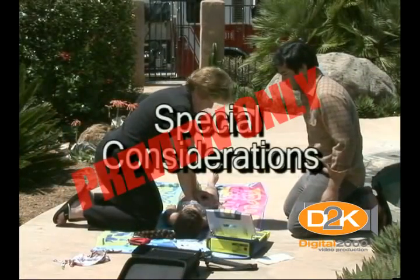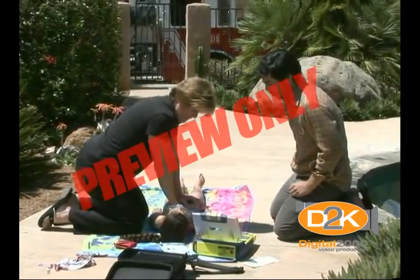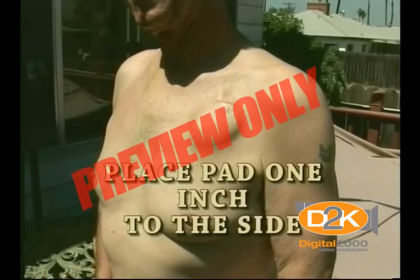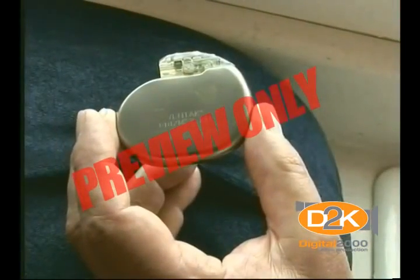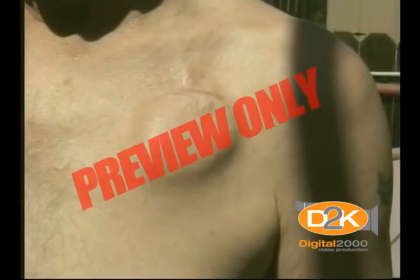Special considerations. The following are special considerations that you must be aware of before placing pads on the patient's chest. Implanted pacemaker or defibrillator. Place the electric pad at least 1 inch away from any implanted device. These devices are underneath the skin and create a hard lump. The size is usually about 1 to 2 inches with a visible scar over it.